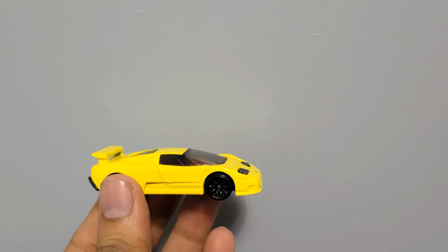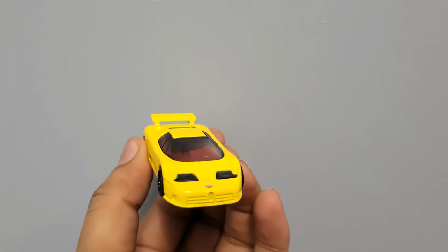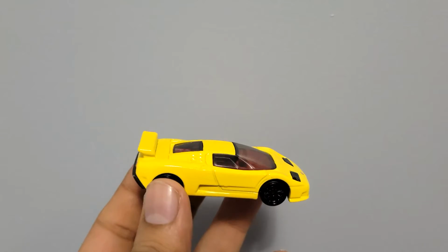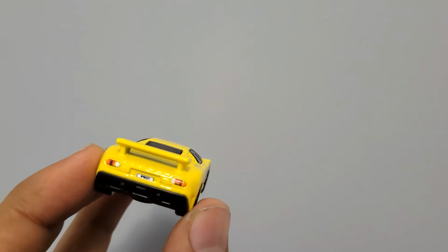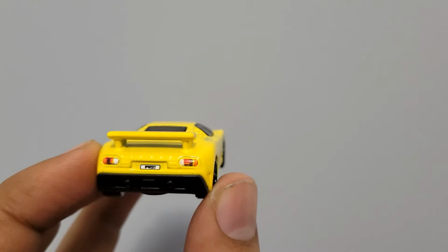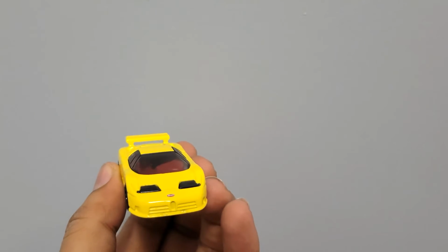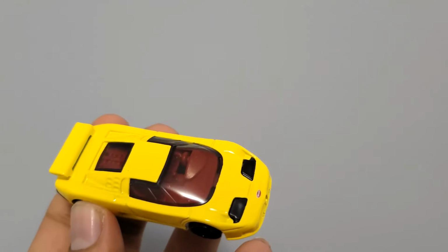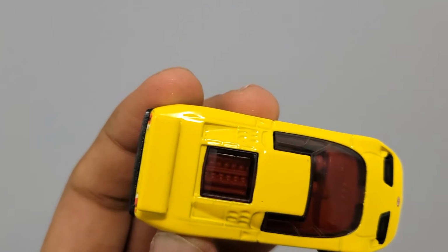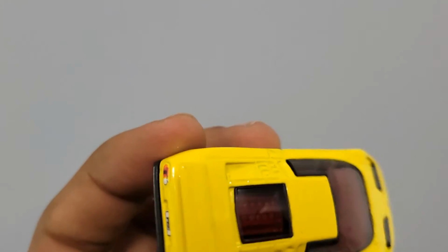We have the Bugatti EB110SS with us. As you can see, it looks really nice in yellow. It's by Hot Wheels. You can see the tail lamps are detailed. Headlamps are also detailed. The interior is in red, and you can see there's an engine in the back.